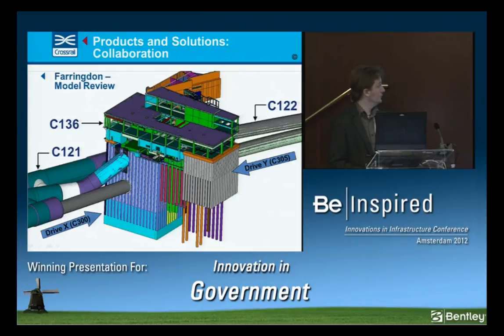What this has allowed us to do, as well as obviously create models, is to do things like design review, to do clash detection, and to even do 4D analysis. I'm going to talk a little bit more about the 4D analysis later in one of my case studies.